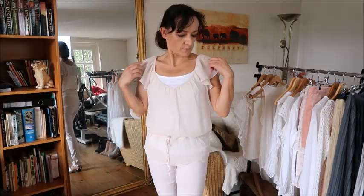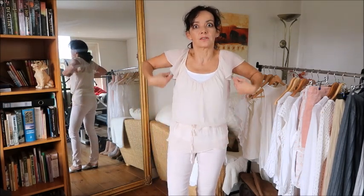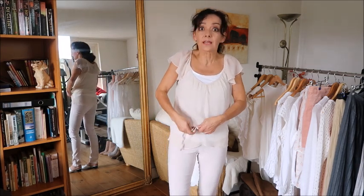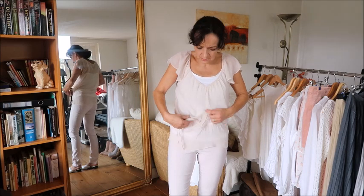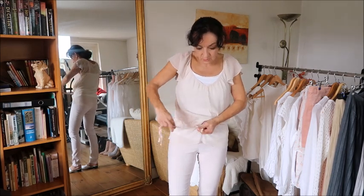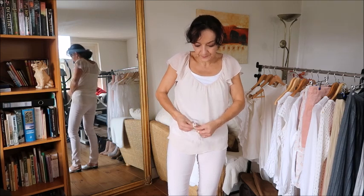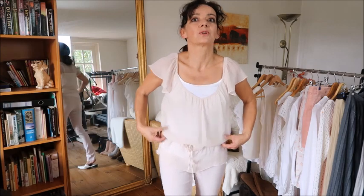So this one is more of a cream color. This was also too wide for me, but I just took in the side seams and then it was okay. It has a drawstring and some elastic, but the elastic is very loose, so that doesn't work for me. But the drawstring really gives a bit of form, and you can put it a bit up or a bit down, just what you like.